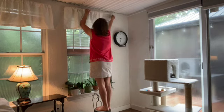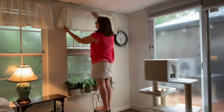I like fabric on my windows and then blinds for privacy and light control because in Texas it is hot.